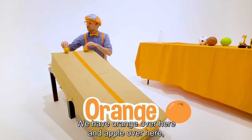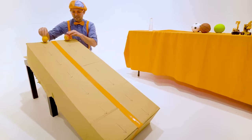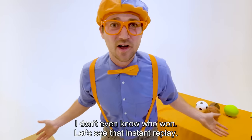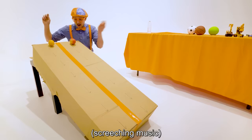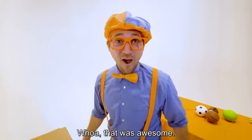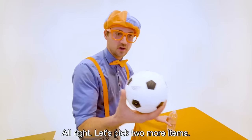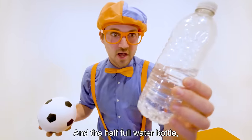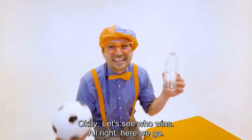So let's let these two items go. We have orange over here and apple over here. And let's see who wins. Go! Whoa! They were actually really close to each other. I don't even know who won. Let's see that instant replay. Whoa, that was awesome! All right, let's pick two more items. We have a soccer ball, or a football, depends where you live, and the half full water bottle, the champion!